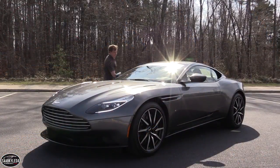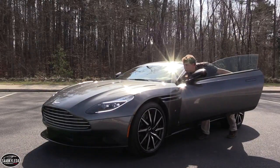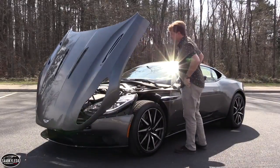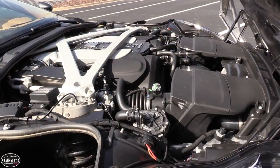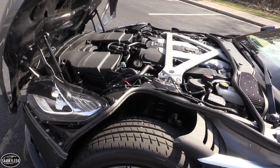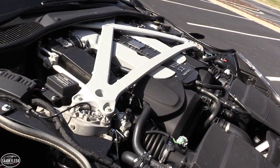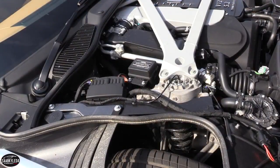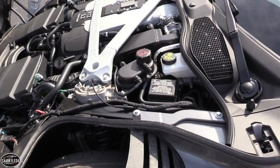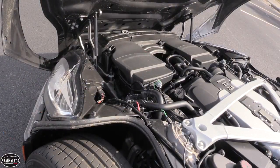The DB11 is powered by an all-new twin-turbocharged 5.2-liter V12. Designed and assembled by hand, it features an aluminum block with aluminum heads, dual overhead cams, 4 valves per cylinder, and dual variable valve timing. The basic architecture is the same as the 5.9-liter naturally aspirated V12 that it replaces, including the 89mm bore, but the stroke has been shortened from 79.5mm to 69.7mm.